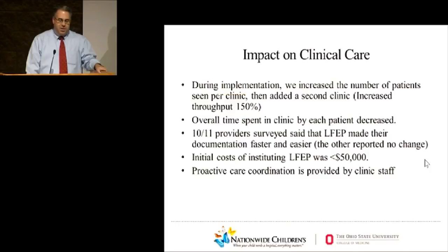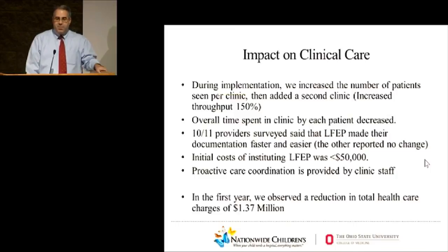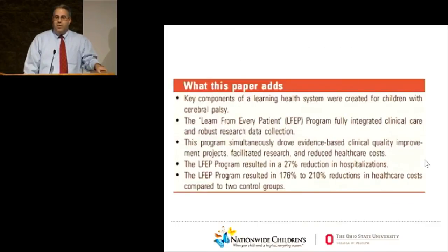We also instituted a proactive care coordination system with the nurses and social workers in our clinic to make sure that the patients were getting the care that we were delivering to them. In the first year that we implemented this program, among the first 131 children that we served, we observed a reduction in total health care charges of $1.37 million, or a little bit more than $10,000 per child. We observed greatly decreased emergency room visits, inpatient stays in the hospital, and total charges.